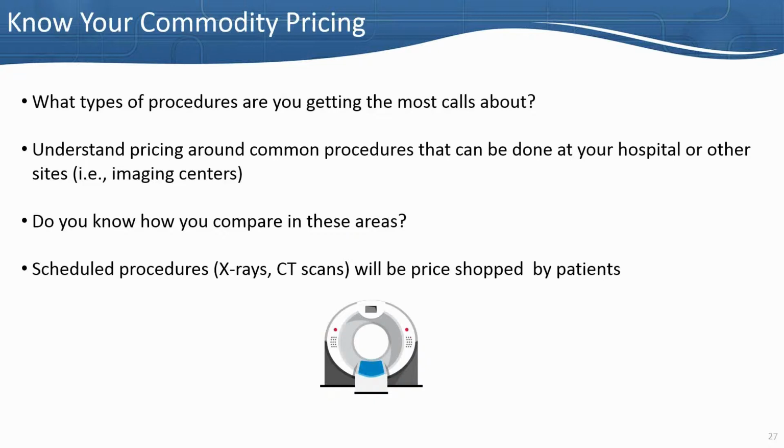Now, with consumerism on the rise and the focus on pricing and charge information, you're going to need to know what procedures or items you're getting calls or complaints about, what items are price shopped most frequently, who you're competing with, whether that be hospitals or other freestanding labs or radiology clinics, and lastly, procedures or services where you might be losing volume due to your charge. Tracking this information going forward is going to be key.